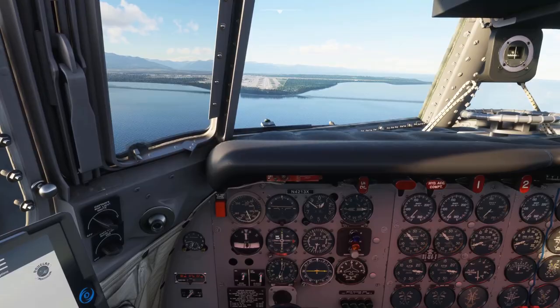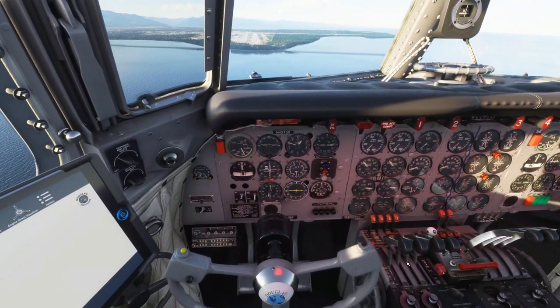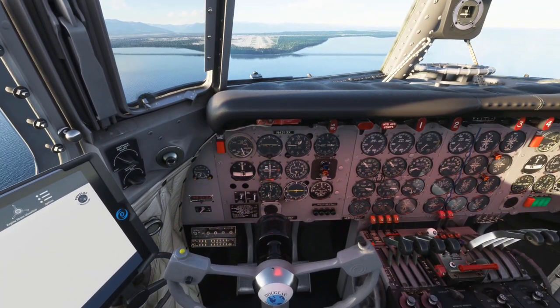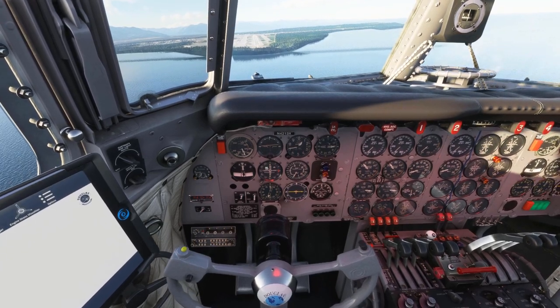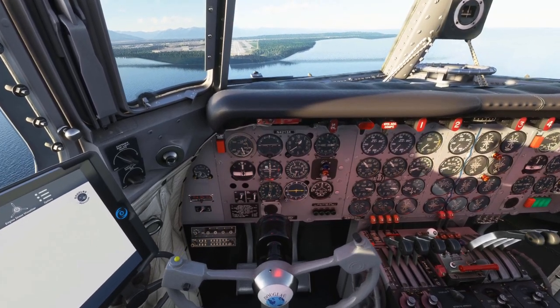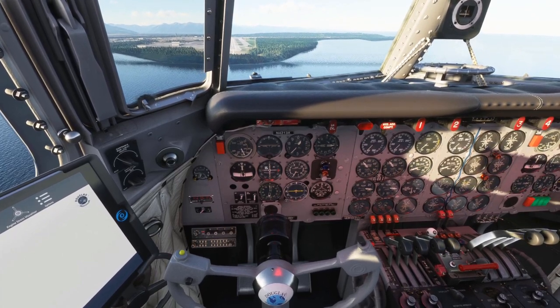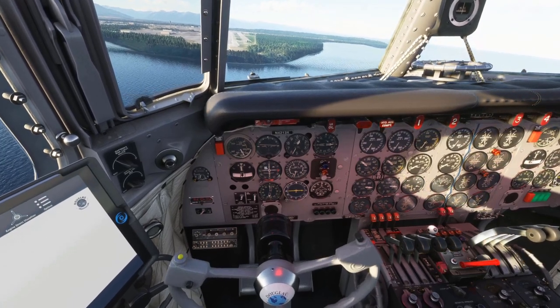All right, we're going to get our view configured. Zoom out a little bit, and that's good. Okay. So we're now still high, 3 white, 1 red. Still off to the left just a touch. Just a hair. Bring the power back just a touch.